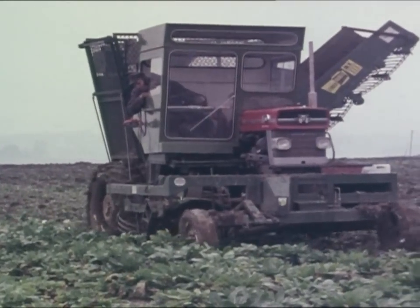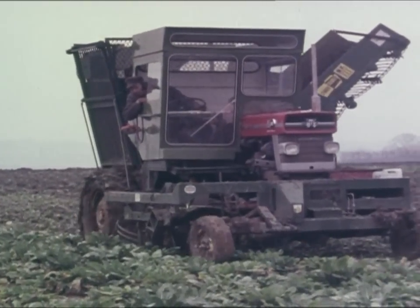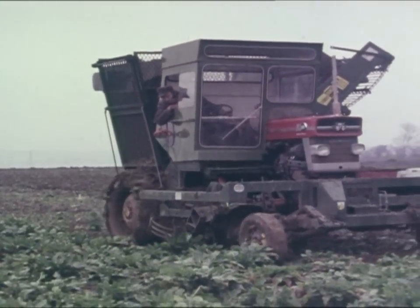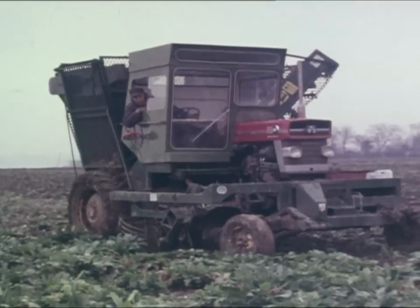A range of power units in the 45 to 50 horsepower bracket are suitable for mounting on the Cyclone, power being transmitted to the rear wheels via two chain drives from the tractor rear axle.